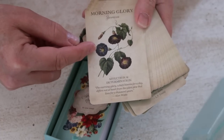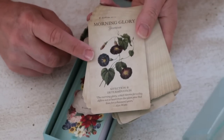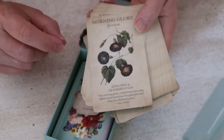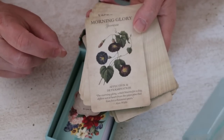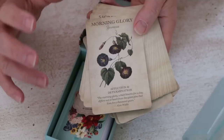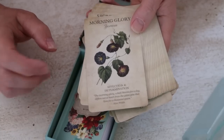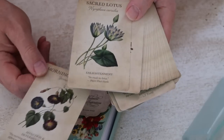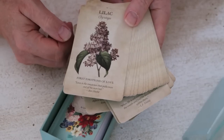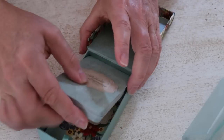And yeah, one of the things that's come up for me in doing this research, so I'm just looking at the Morning Glory here. Where I live, Morning Glory is white. And so there are lots of different genuses of plants, and I'm sure they have subtle differences in energy. And you're only going to know that by working with the cards yourself, and if you work with the plants. So that is Botanical Inspirations.